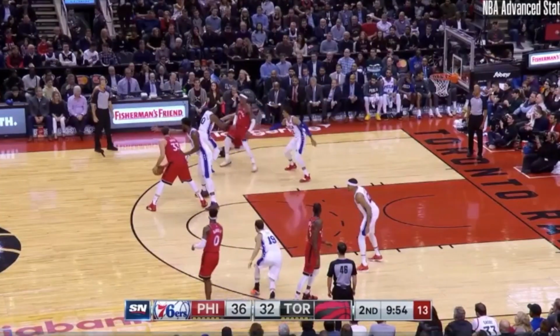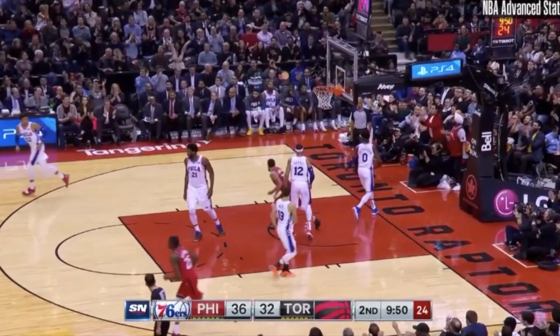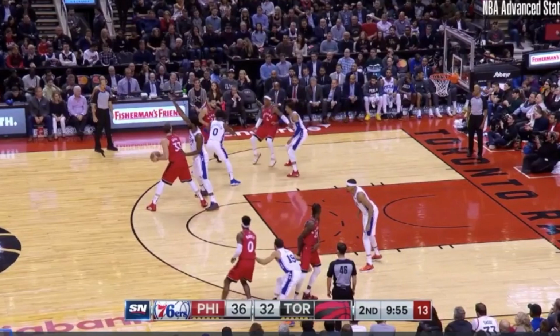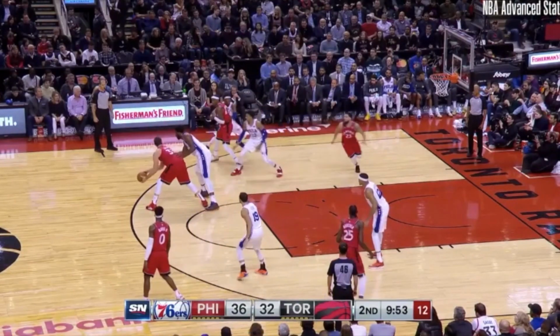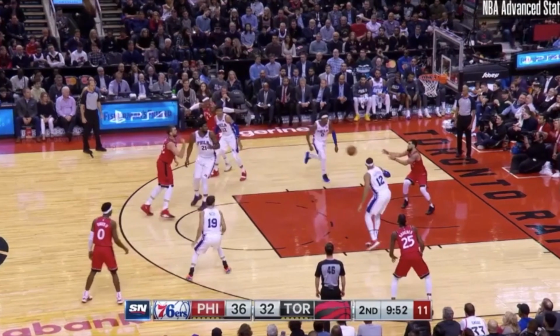In this play, it looks like Matisse Thybulle and Josh Richardson miscommunicate on the off-ball Van Vliet screen. Gasol doesn't do anything special, and I sound like a broken record, but look at this. Look at how wide open Van Vliet is under the basket. All it takes is a patient and simple pass from Gasol.